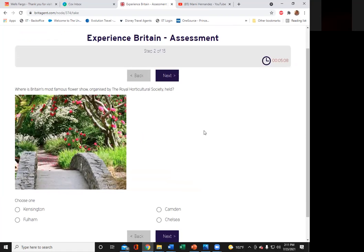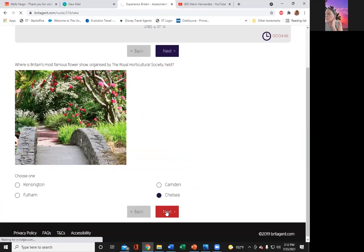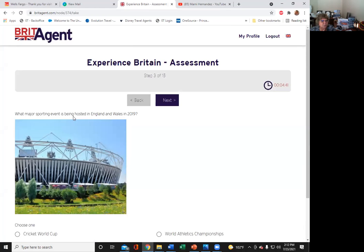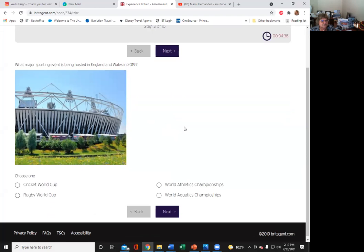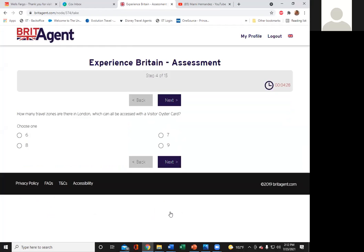Where is Britain's most famous flower show organized by the horticulture society? Chelsea? You got different questions, Ryan? I do. Okay. All right, so take pictures because we'll get to your question, okay? All right, we'll try Chelsea. It's Chelsea. Okay, next. What major sporting event is being hosted in England and Wales in 2019? Was that the cricket one? Cricket. My test is different. I know, but we'll get to your questions probably. So just take pictures of the questions because we'll probably get to your questions.